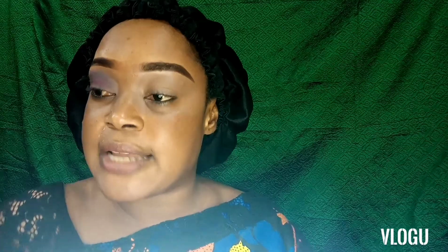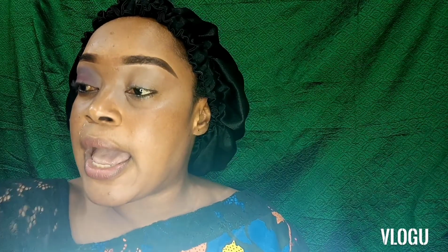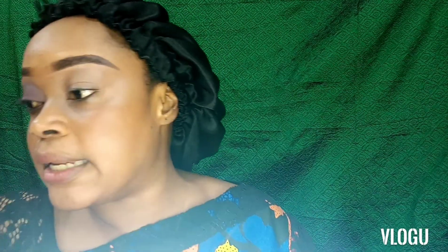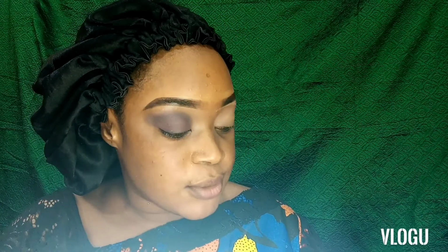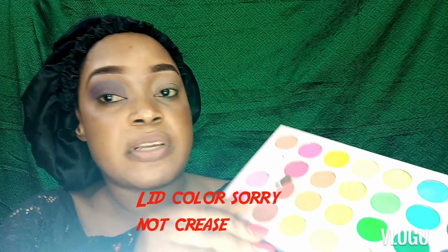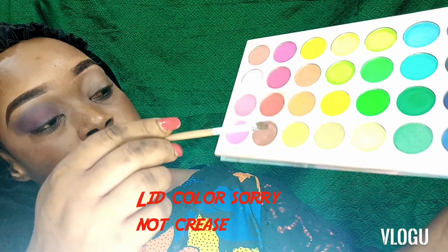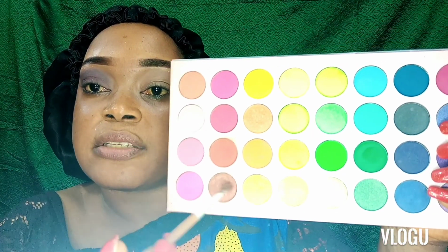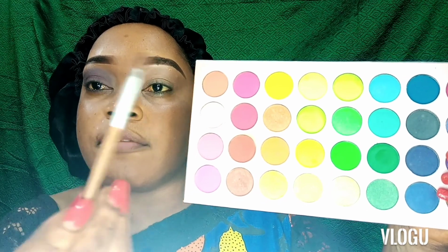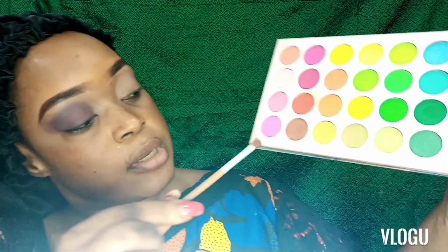Wow. After that blending, it's time to get my crease color on. And today, for my crease color, I'll be using this color right here. It's a shimmer color. I'll be taking this with a small angle brush. I'll be taking this color right here. And today I'm not cutting my crease, but I'm just putting that.